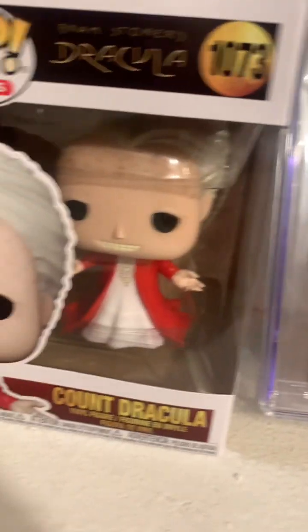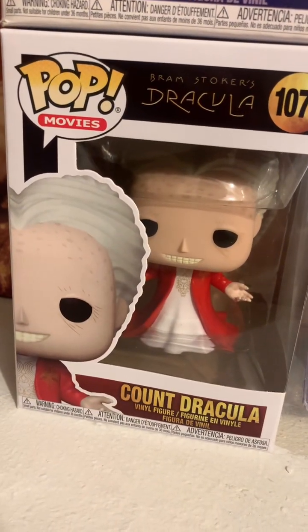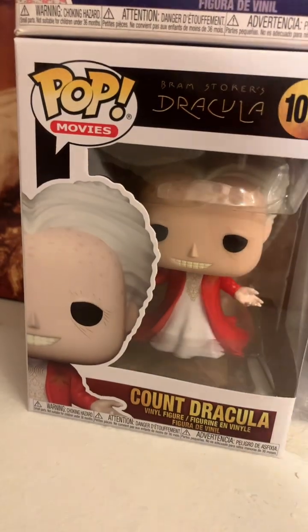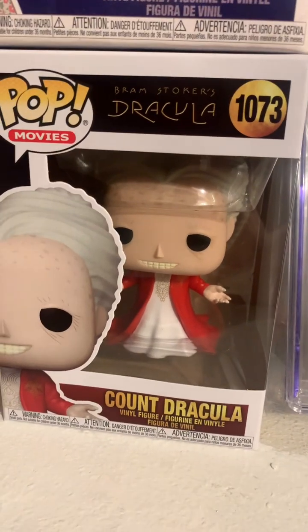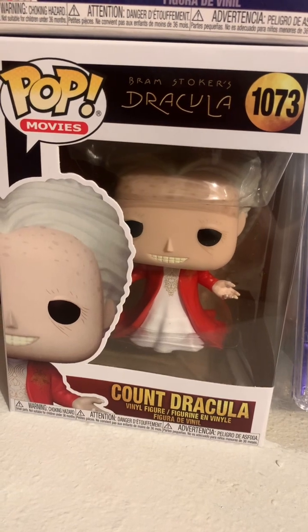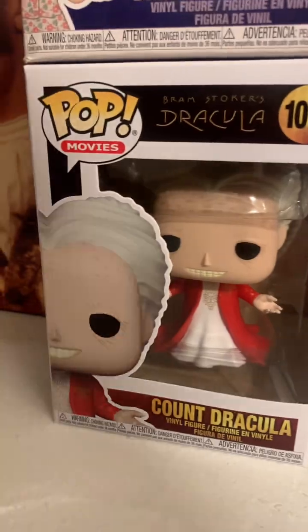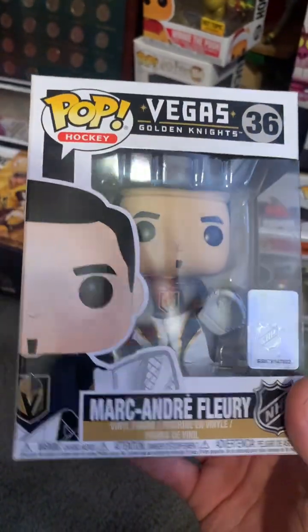The other piece I added was Count Dracula. If you remember Bram Stoker's Dracula, this guy reminds me, I believe, of the Gary Oldman character. But yeah, it's another one that I'm like, well, for under $5, I'm going to put it in the horror room. So I've added a few pickups here. Now we're going to migrate to something outside of horror.